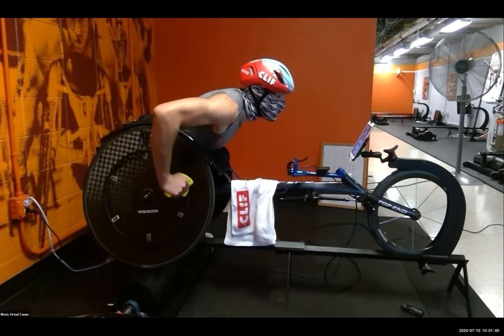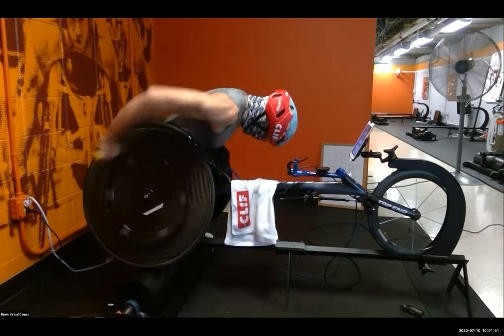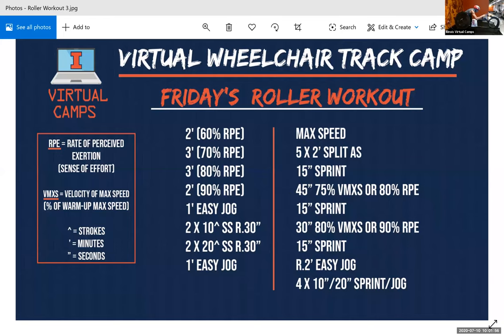As we start warming up, I'll talk you through the workout. So we're just going to do a progressively increasing warm-up, as we have been doing. Today is going to be a little bit different of a strategy. We're going to do a 2-3-3-2. Progressively increasing warm-up, 2 minutes at 60% RPE, 3 minutes at 70% RPE, 3 minutes at 80% RPE, and then 2 minutes at 90% RPE. And again, RPE is rate of perceived exertion, and that's your personal sense of effort level.